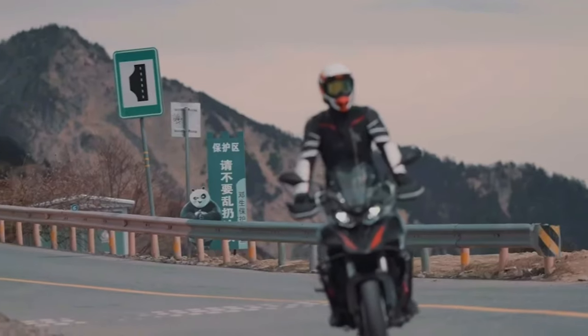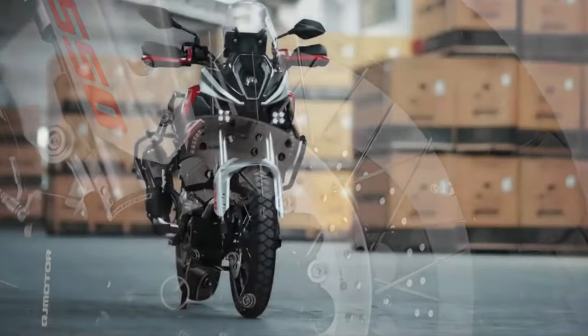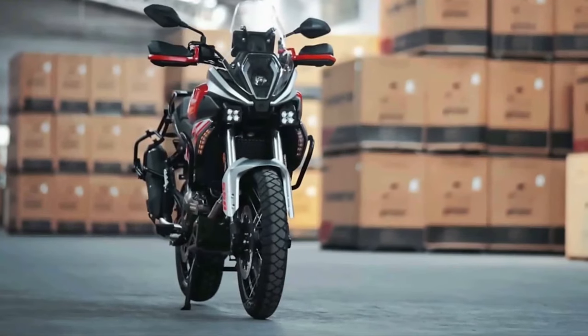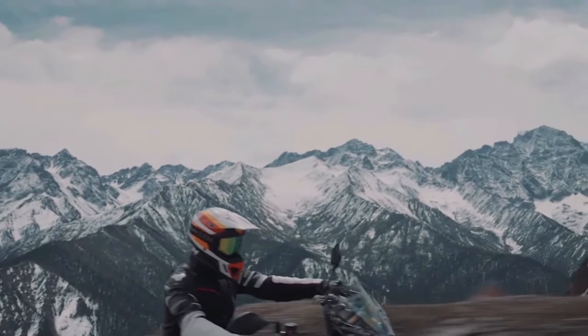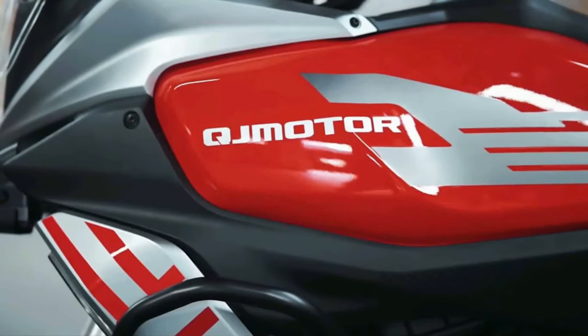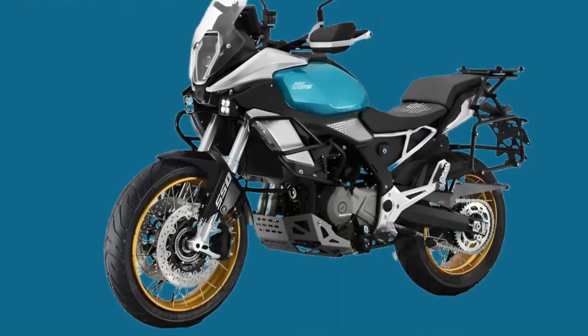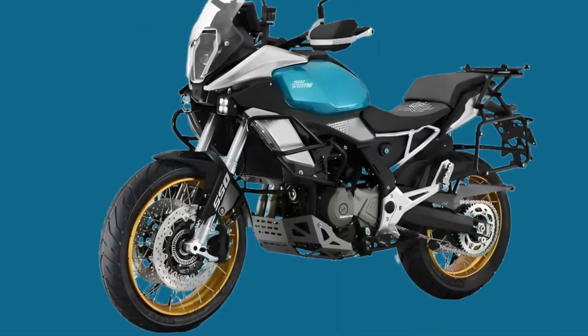The 2025 QJ Motor SRT 550X represents an exciting entry into the middleweight sport bike category, blending performance, technology, and aggressive styling. QJ Motor, a subsidiary of China's Qianjiang Group, has been gaining attention for its motorcycles' quality and innovation. And the SRT 550X is poised to continue this trend.